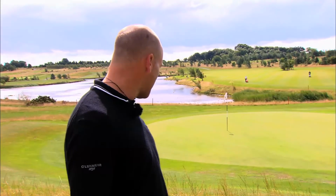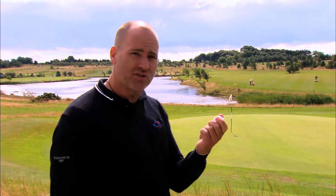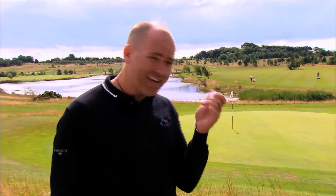Now, we had one guy, the first day, Billy Downing, made an albatross on this bad boy. I mean, a little white ball like this, getting in that cup in 2 shots. That is unbelievable. I mean, this hole really does have birdie written all over it.